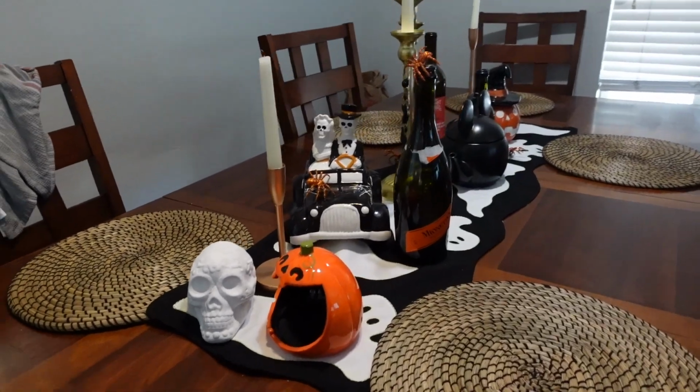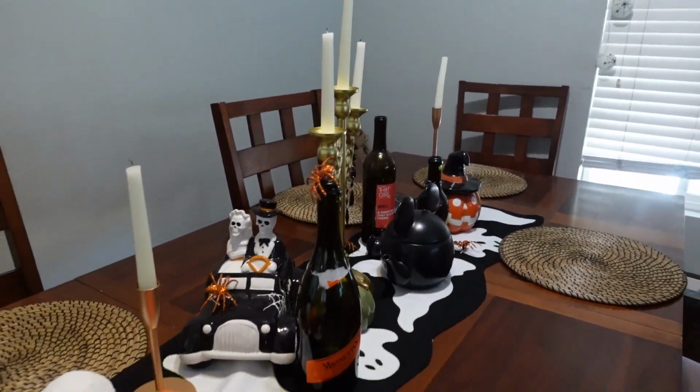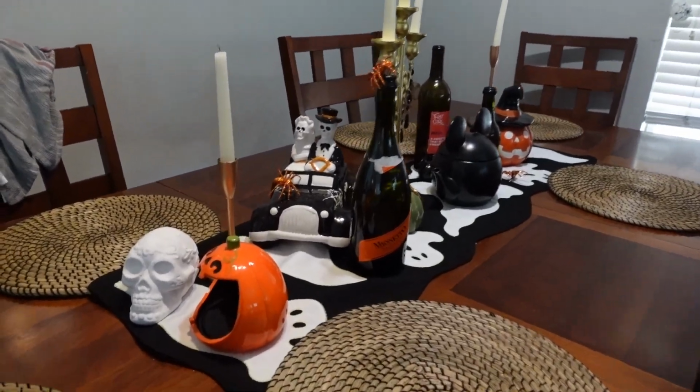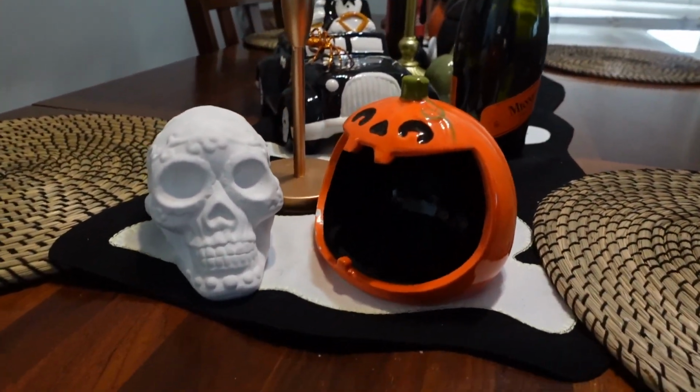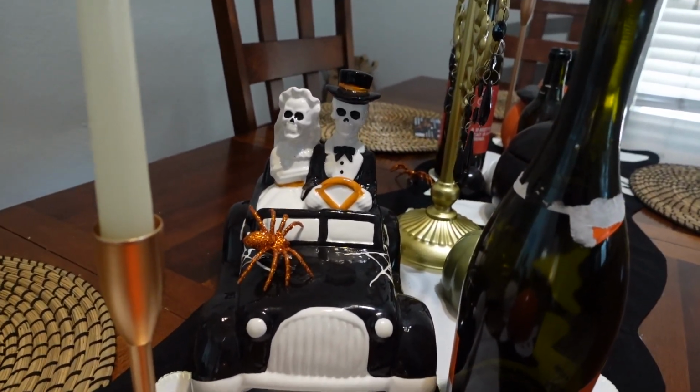The next thing that I got from Home Goods, okay, so we're just gonna move over to my table. I am obsessed with this table. I love this table so much. I do wish I had more, which I know I'm gonna buy when it gets closer. The runner I got from Home Goods, and it glows in the dark, allegedly, which I have not seen yet.